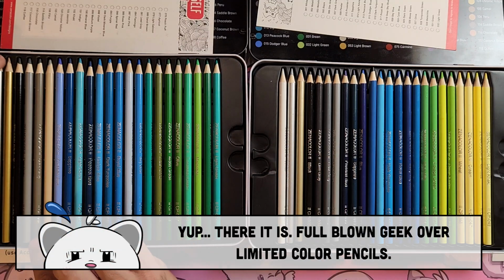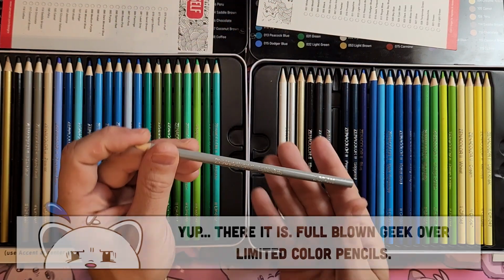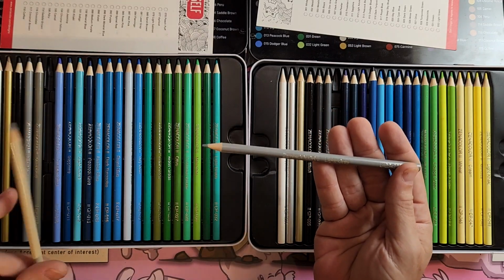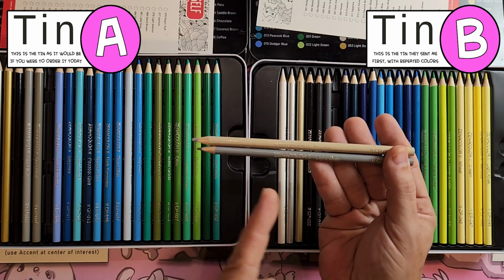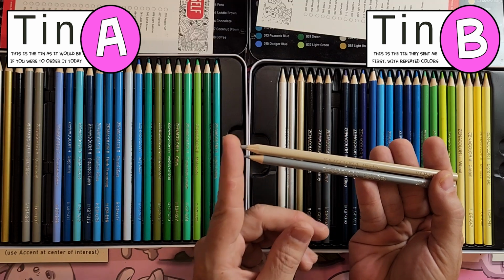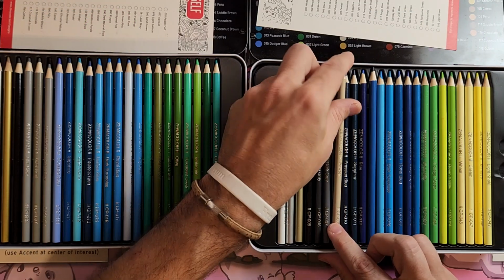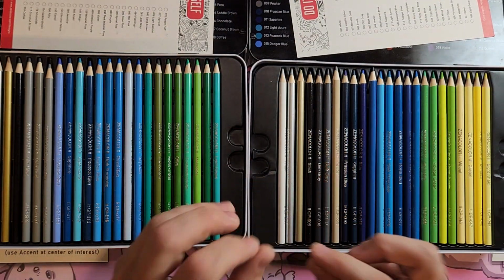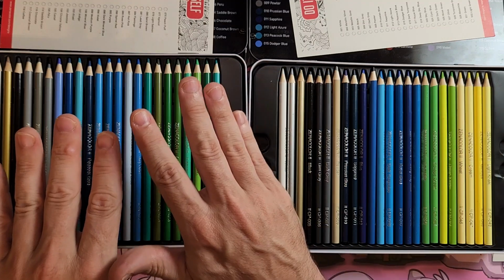So for example, if we look at number 9, light gray, 009 light gray. In set A over here, we have 009 pewter. These are not just different names, these are 2 different colors. Light gray is nowhere to be found on this list. And it continues. There are 7 colors that are in this set that do not exist in this one.